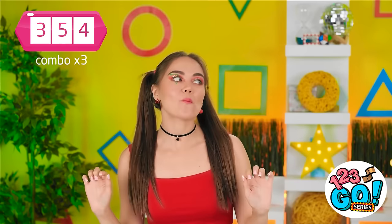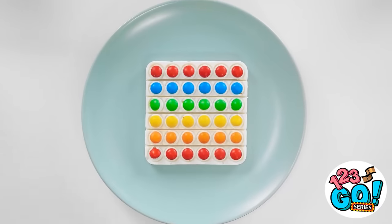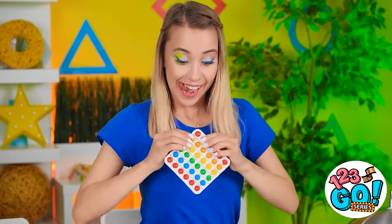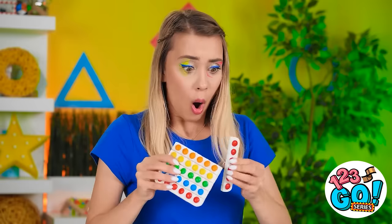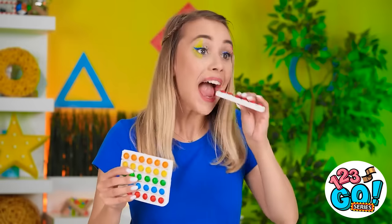Mmm! These cookies are so good! You did amazing! It was so cool how you caught them all! Thanks! But why don't you open yours? Oh, you're right! Hey! Look at this! I've got a Pop-It! I love these! Oh no! I broke it! Wait a second. It's not a Pop-It, it's candy!